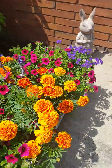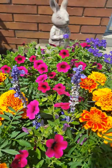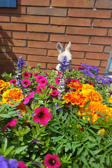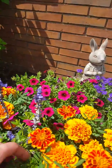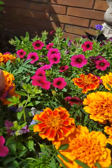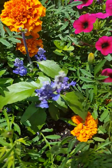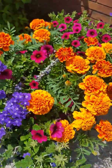Pretty proud of it. And I forget the name of this annual in here. The fuchsia color. And blue Victoria Salvia in the middle. Which I should probably cut back a little bit. Because we got the new, right? Got the new blooms coming along.